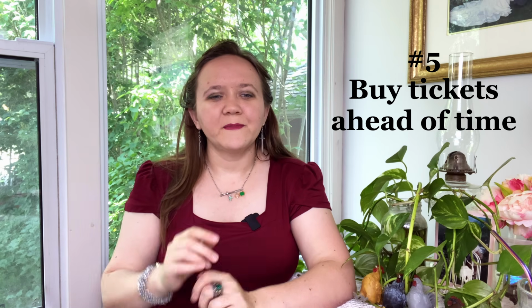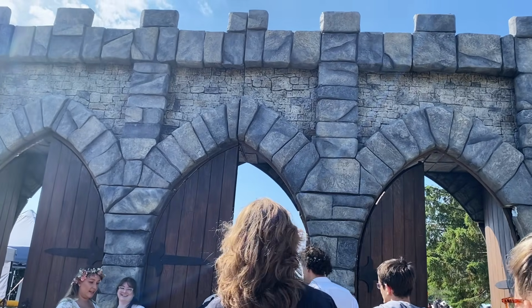Number 5, buy tickets ahead of time. This is pretty simple and self-explanatory. Some fairs will sell out of tickets, so getting them ahead of time ensures that you don't miss out. I find it will also save you time when you get there. If a fair has a purchase online option, there are usually 2 lines when you arrive at the front gate, one for buying tickets and one for already have tickets. And each time I've gone, the already have tickets line moved way faster. So save yourself stress. If you can, buy your tickets before you hit the road.